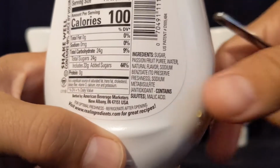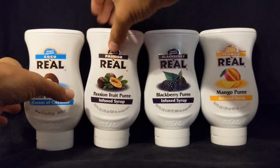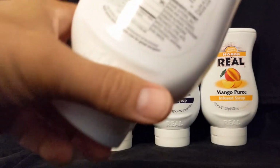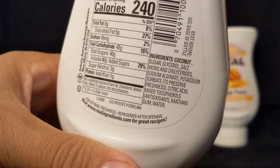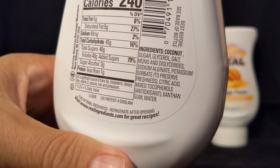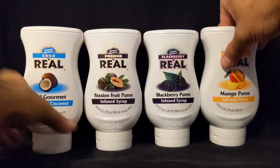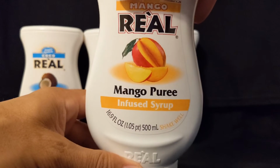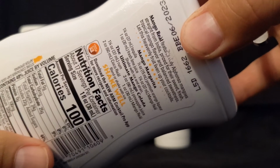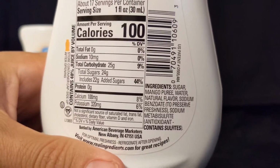Sugar, passion fruit puree. Oh, got some over there. Water. Looking at our coconut before we get to the mango, the ingredients as well: sugar, glycerol, salt, mono, and a whole bunch of other stuff. All right. And then we got our mango puree looking here. Same thing, got a little story up top, some recipes, and then our nutrition facts: sugar and mango puree.